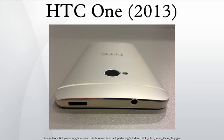The M7 was officially unveiled under the HTC One product line at a special launch event on February 19, 2013, in New York City and London. HTC originally announced that the HTC One would be released worldwide in March 2013 through 185 carriers and retailers in 80 countries, making it the largest global launch in the company's history.